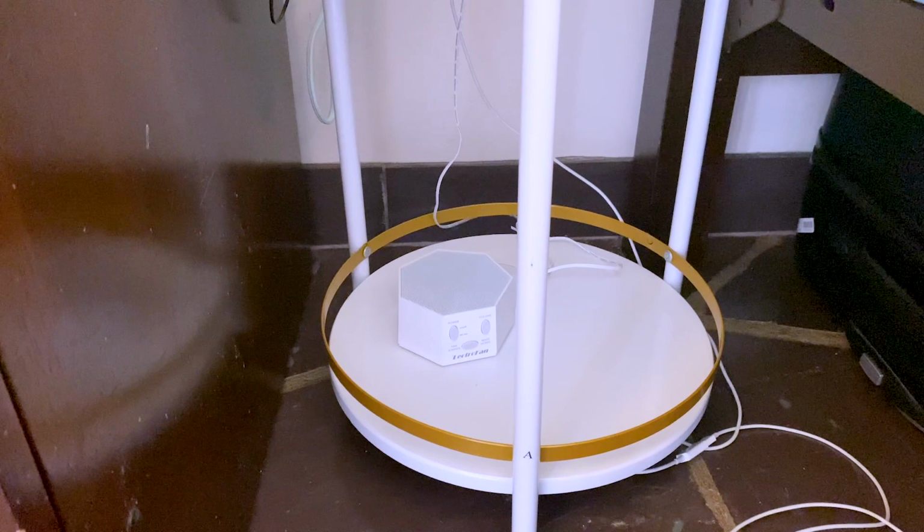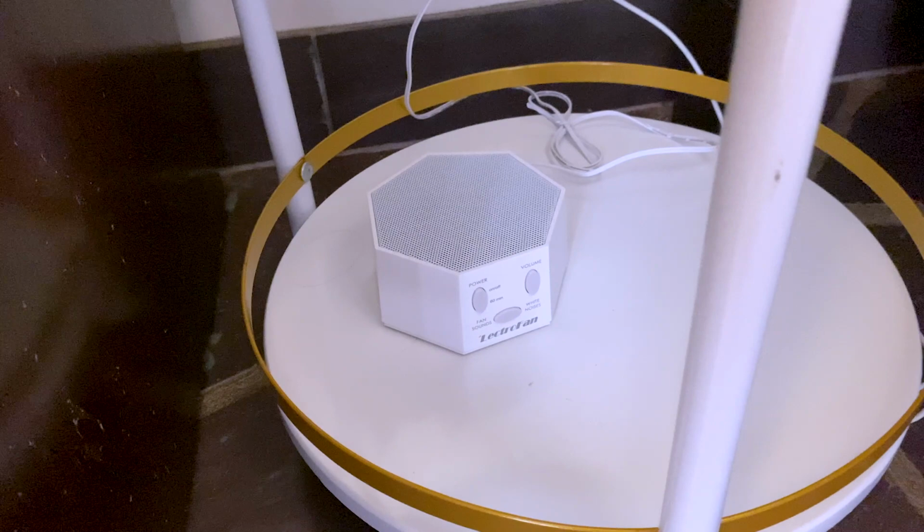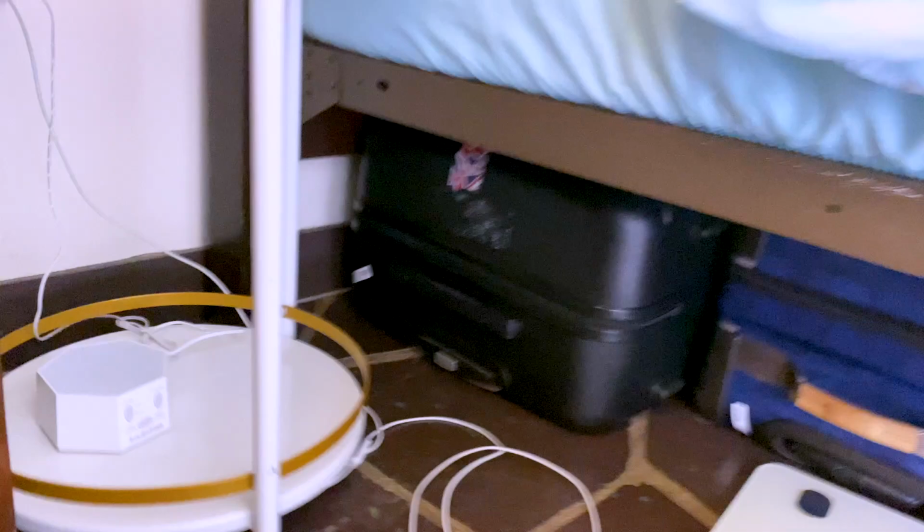Yeah. And then below here, I actually have my, what do you call it? Oh, my noise machine. So you can hear it. It just sounds like the roar of an ocean or a fan. Helps me sleep, especially, you know, there's a lot going on in college. Sometimes there's parties or a lot of noise up and down the stairs, stuff like that. So yeah, and then under my bed here, that's where I keep my suitcases, my weight machine.